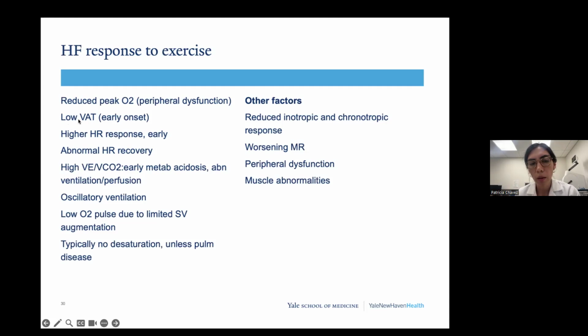There will be an early onset of anaerobic threshold. So you switch from aerobic to anaerobic exercise really fast because that's just how much effort you're trying to do to be able to continue. The heart rate response jumps very quickly into the linear slope, and that is an abnormal result, unless they have chronotropic incompetence, maybe from extreme beta blocking. The heart rate after recovery will have an abnormal recovery.